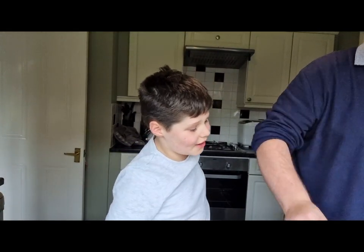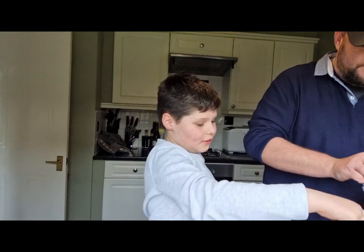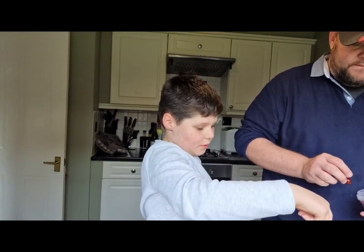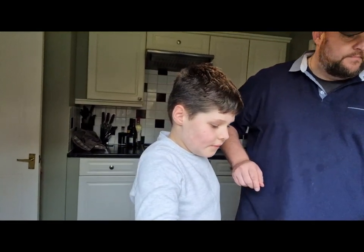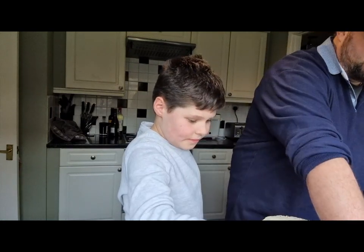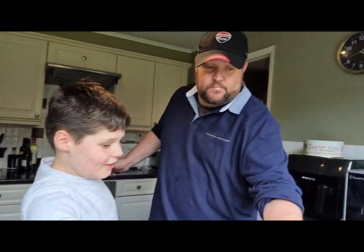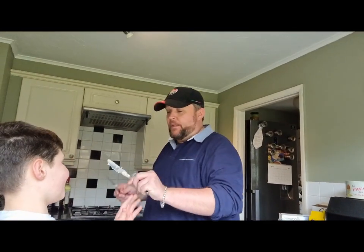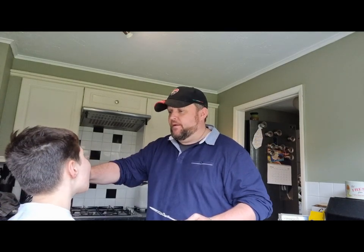Now time for the cherries! I think we should put one in the middle and two. Well, I'll tell you what, you decorate it with the cherries how you think it should be decorated. Why don't we do that? And I'll try and clear up this mess. Don't do this, ladies and gentlemen, off a knife. They are blunt knives.